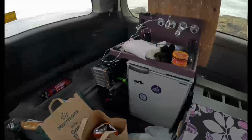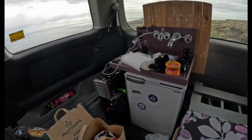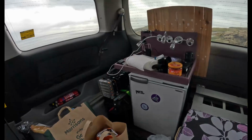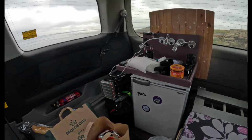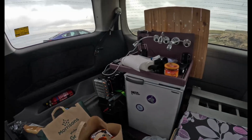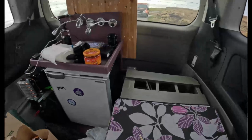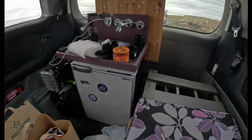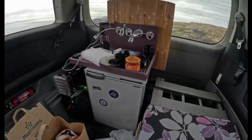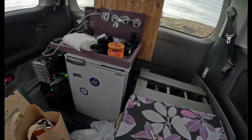Over here is all the electrics. So one of the things that I wanted from this build was for it to only be semi-permanent. So it's really, really easy to take everything out. There's just a couple of bolts that are holding things in permanently. Other than that, everything can just slide back out for if I ever wanted to convert it back into an 8-seater, or if I ever needed it to be a van to move stuff.